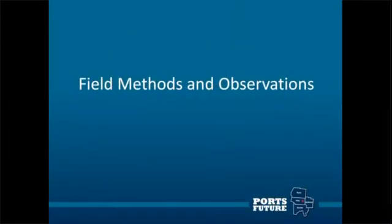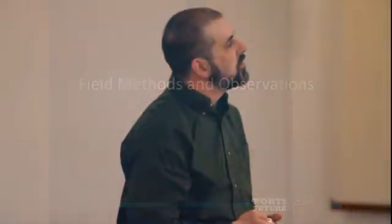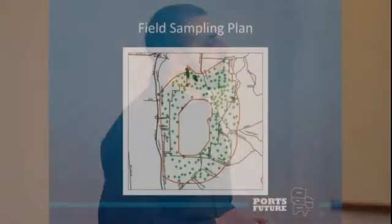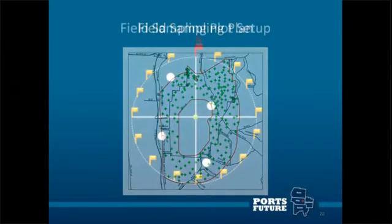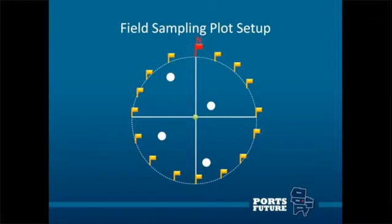Now, field methods and observations. Using that baseline analysis, that remote analysis that we did, we chose 150 sampling locations in hopes to capture a diversity of habitats that exist on site. This was our sampling plan. Once we arrive on site, we establish 10-meter radius circular plots to do vegetation analysis.